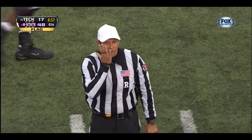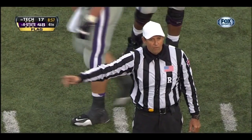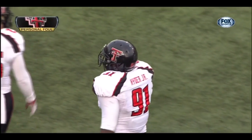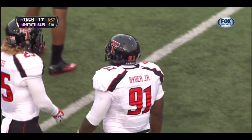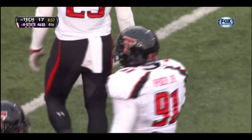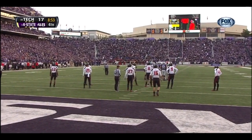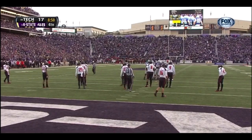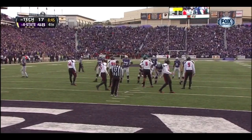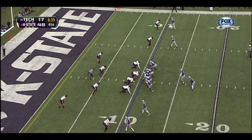Personal foul, hands to the face, number 91, defense. Penalty being forced half the distance to the goal line, first down. North Texas scored 21 points against Kansas State, 35-21 the final. They yielded only 19 at Oklahoma, 16 against Kansas, 21 as well against Iowa State, and 14 last week against West Virginia. And coming into today's play, only Kansas State, Notre Dame, Florida, and Alabama have given up 21 points or less in each game this year.